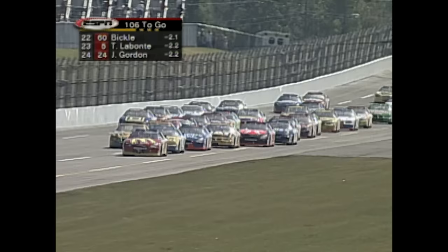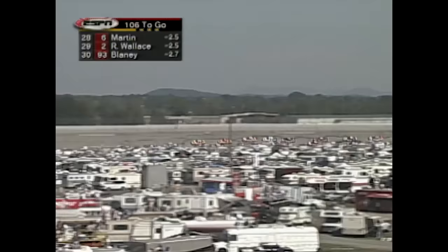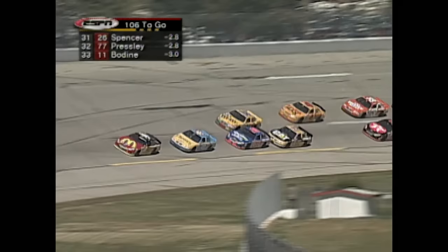Some possible fluid in turn three, which may be from the 40 car. And there's the 40 car, Sterling Marlin, on pit road. The Coors Chevrolet with the hood up. NASCAR has brought him back to pit road with the black flag. And of course, NASCAR has spotters all around this racetrack. They would not take any chances if they saw anything at all.